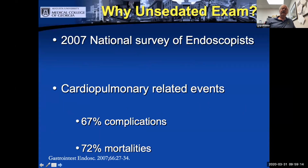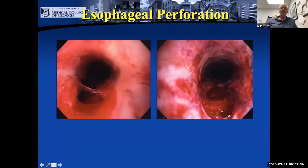Talked about safety. This is older literature. I should probably try to hunt something else down, but a huge survey done in 2007 demonstrated that 2/3 of all complications and 3/4 of all deaths were sedation related. We take that entire question out of the equation. We don't sedate them. They're not going to get a sedation related problem.